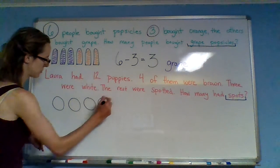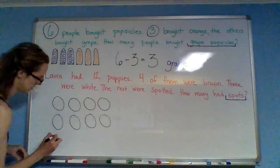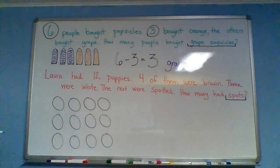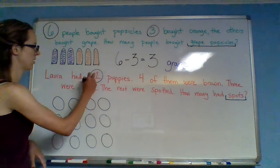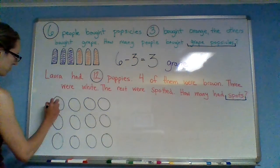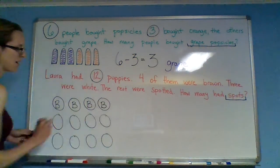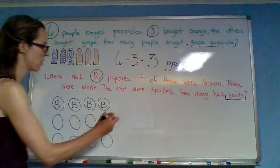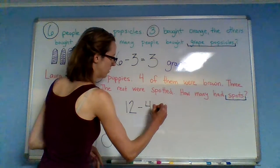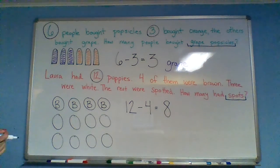I know I started with 12 puppies. Okay. 4 of those puppies were brown. I don't have a brown marker, so I'm just going to put a B for brown. If I want to know how many puppies I have left right now, I could do the subtraction problem 12 minus 4. And that would tell me that I have 8 puppies that I still have to figure out what color they are.